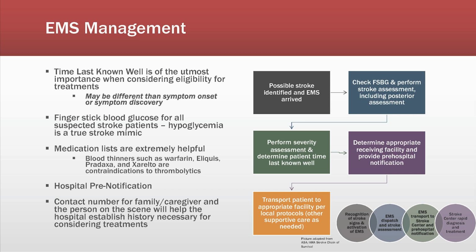hospital staff. As you all know, finger stick blood glucose is very important in any suspected stroke patients, as hypoglycemia is a very sensitive mimic for stroke. Medication lists are extremely helpful, especially focusing upon those medications that are blood thinners, such as warfarin, Coumadin, Eliquis, etc., as these are contraindications for thrombolytics.